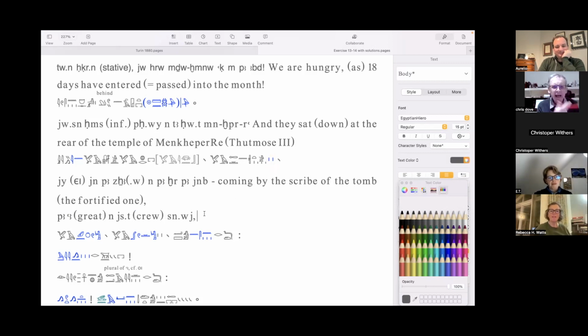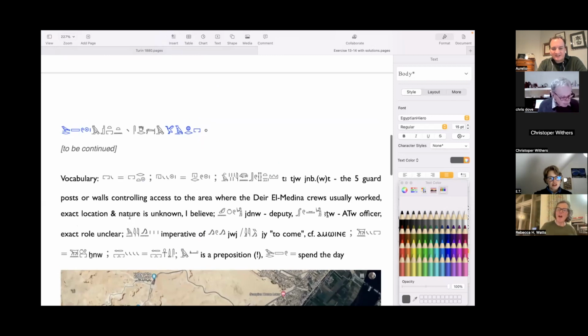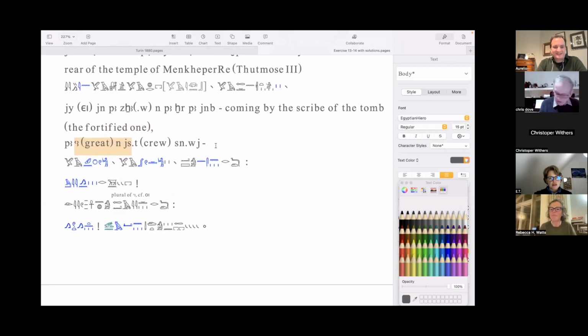That's right. The second great crew, the second large group of people. Almost. Let me break it apart for you. So, Iset is the crew. The R and Iset would be the great one of the crew, which is, geez, did I gloss that? Probably not. Oh, you mean the leader of the crew? You got it. Exactly. The ringleader.